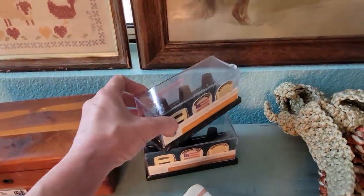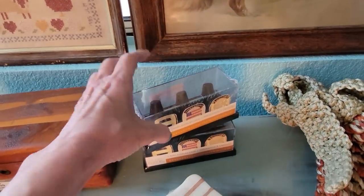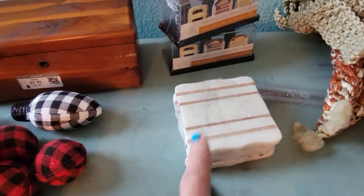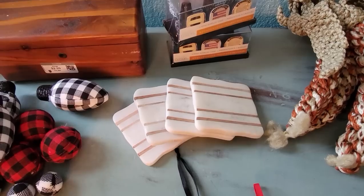These I got for the store, little ring displays. Always love to find things for the store. Oh, stand by. I meant to take those out.